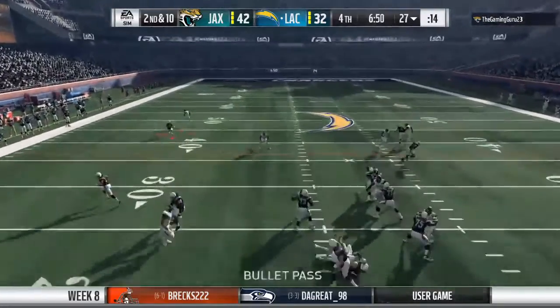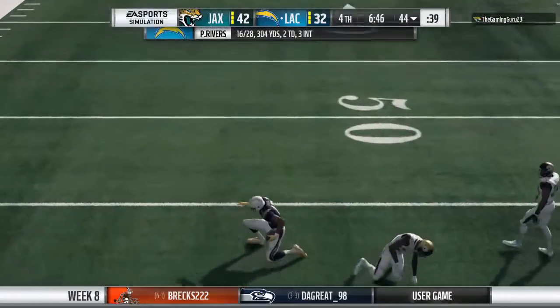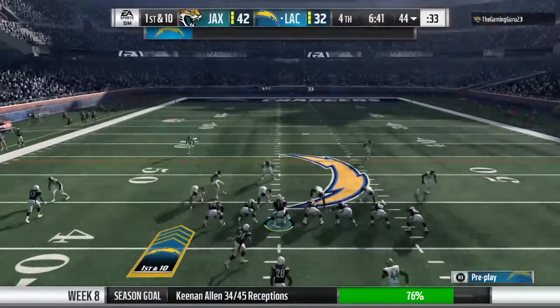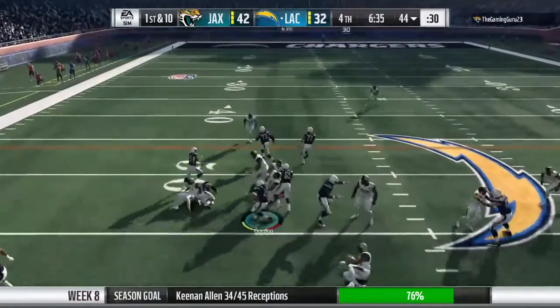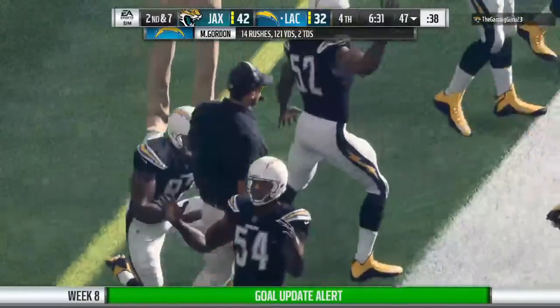Second down, Rivers. Allen has it, left side. And they'll get it up just short of the 45 at the 44. 17 yards for the Chargers there as they've got themselves a first down. Rivers going to turn and give this one to his running back, Gordon. 3 yards on the pickup there, and it'll be second down.